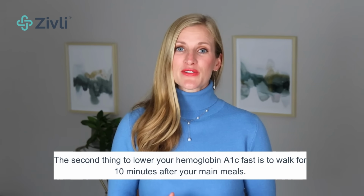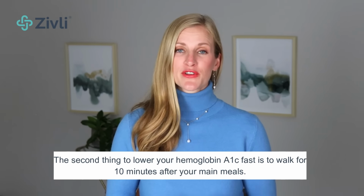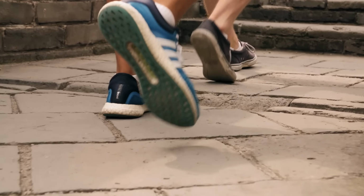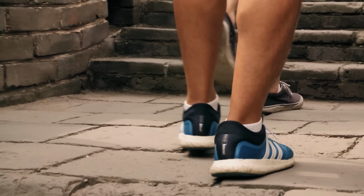The second thing that you can do to lower your hemoglobin A1c fast is to walk for 10 minutes after your main meals. When you walk right away after you eat, your muscles soak up that glucose right away instead of making insulin do the work of allowing it into your cells.